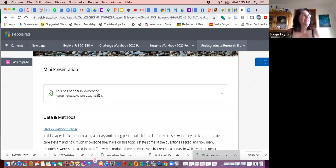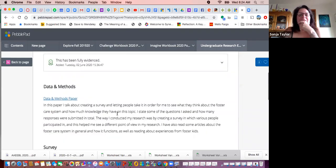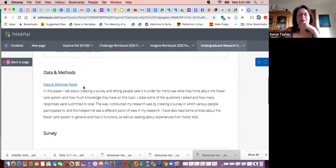And I have to tell you, it was so amazing to watch them look at each other's projects. It was completely silent for the entire class period. They were absolutely engrossed in the work that each other had done and learning from each other. And I honestly never had an experience like that in high school. But that was really cool. I'm like, oh, I'm on the right track here. And they have this reflection on their data and methods.